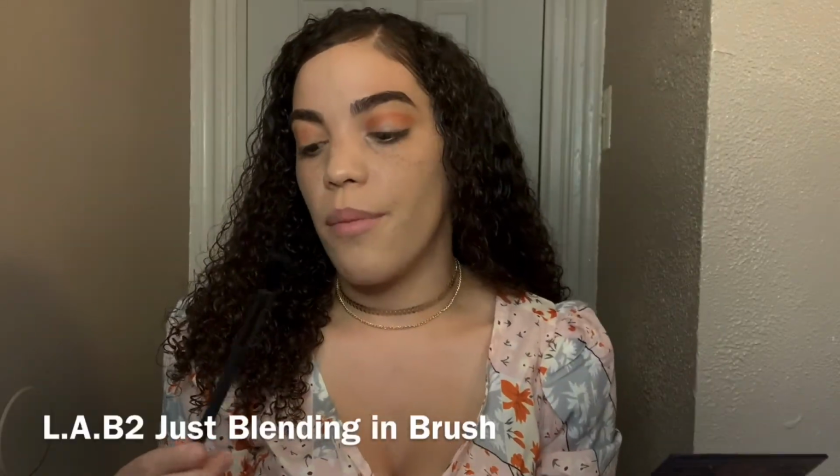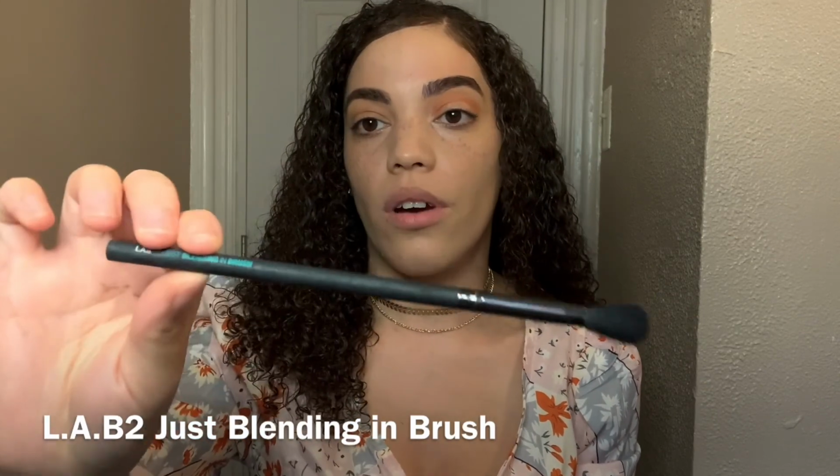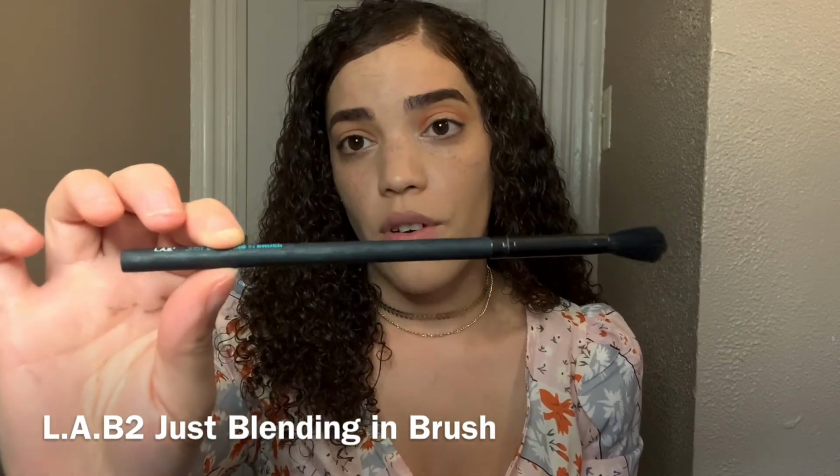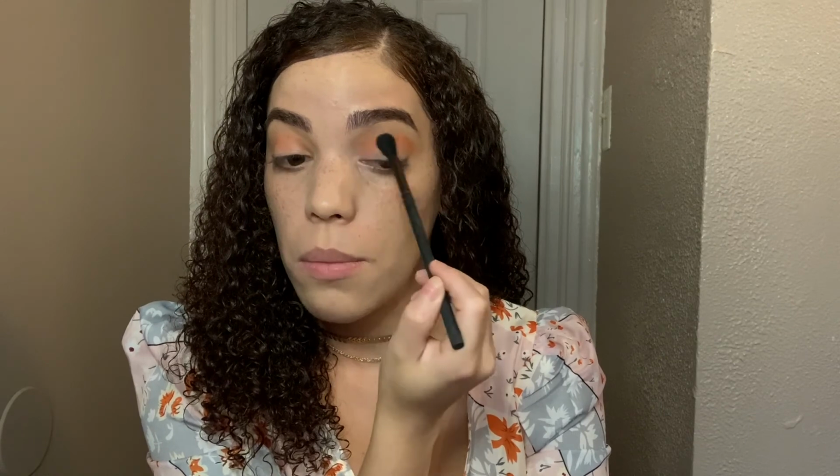Now this side looks a little bit crazy, so I'm just gonna use my blending brush, and this is the Lab 2 Just Blending In brush. This is one of my favorite brushes that I like to use to blend the makeup better. You just go like this.